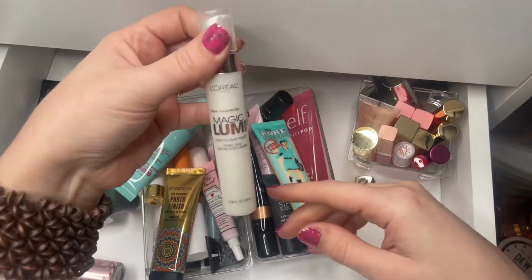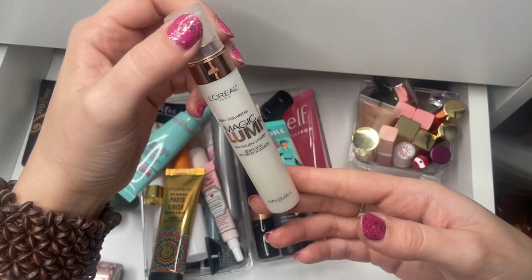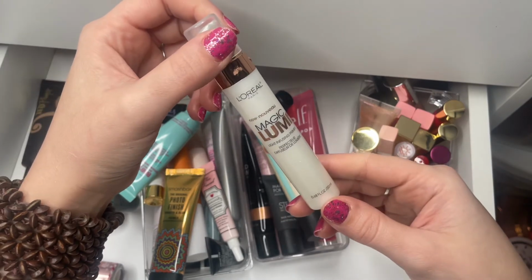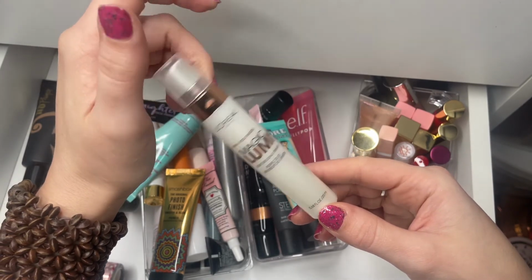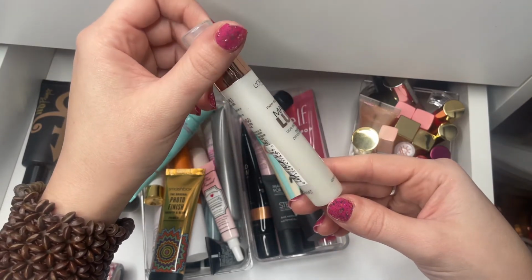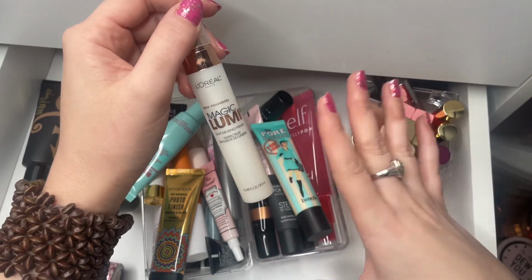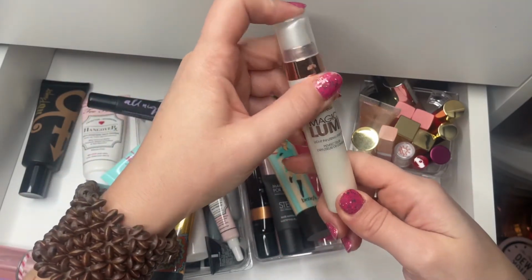This one is from L'Oreal. This is the Magic Lumi. This one had its time on YouTube as far as popularity goes. I love this one. I wouldn't put this on my face anymore, but I definitely would put this on my body to get a glow. It's just too old at this point to use on my face. But yeah, if I ran out of primers and I had to get a new one from the drugstore, this would probably be it.